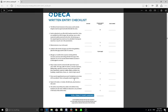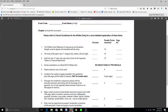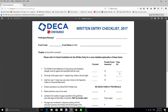So you're going to DECA at ICDC, and there are a few changes to the written event checklist that you're going to have to make sure that you're following. So you'll find the DECA written entry checklist for ICDC on page 54 of the PDF. If you have the book, I think it's page 52. Anyway, the changes you'll see more easily on the Ontario checklist.